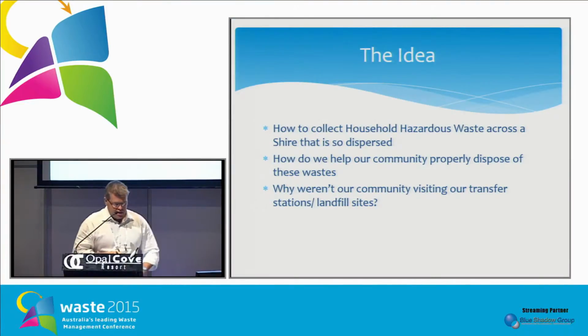So the idea really was how are we going to collect our hazardous waste across the Shire that's so dispersed? How are we going to help our community properly dispose of this waste? We've got issues of illegal dumping like just about everyone else. That's a council from the area or in the room, I'd suggest. Our community sometimes want to do the right thing. They get to our landfills or they can't get to our landfills. It's easy for them to illegally dump wastes across our Shire.